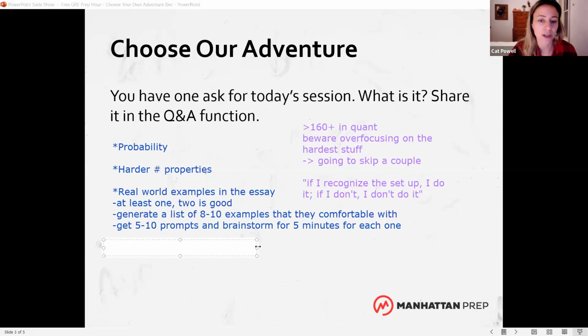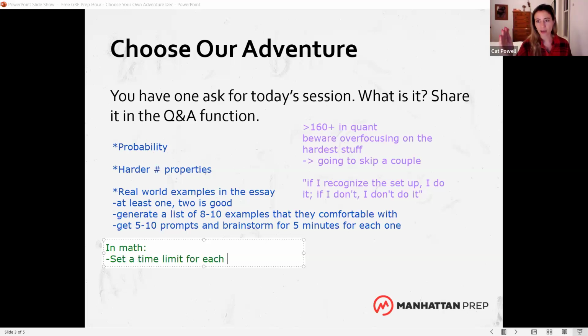So getting started, in math in particular, I would set a time limit for each day. I would say I'm going to do an hour a day of math, and that's it. I'm going to have a really firm boundary about it, but I'm going to be consistent. Consistent repetition in short intervals is so much better than big chunks of studying on the weekends, which tend to actually not be that effective. We need spaced repetition to learn.